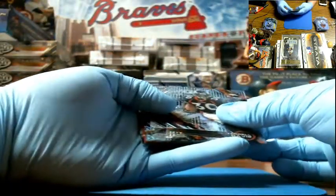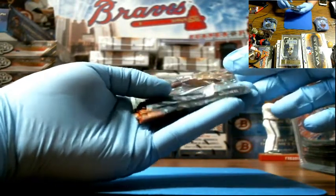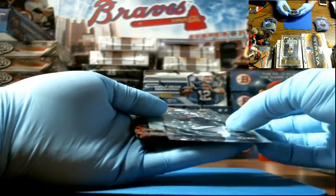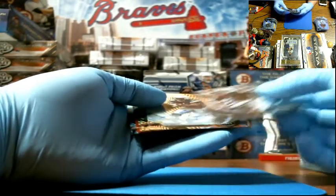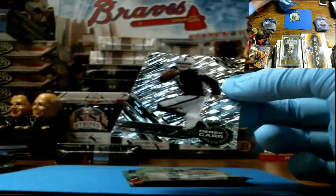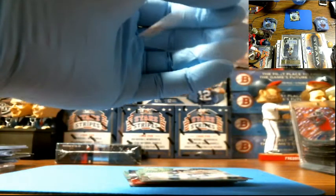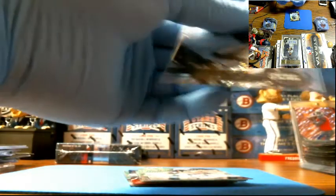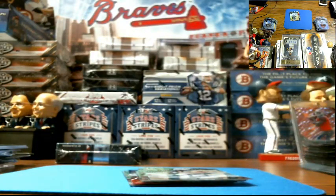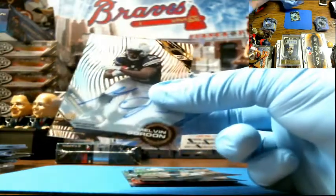Terrell Davis. Derek Carr, number to 275. Derek Carr to 75. Melvin Gordon for the Chargers. That goes to Blake. Derek Carr for the Raiders to 75 went to JJ. And we got Melvin Gordon.